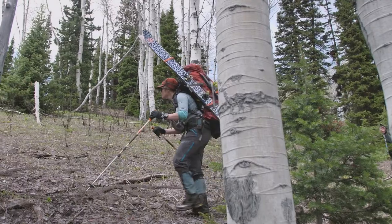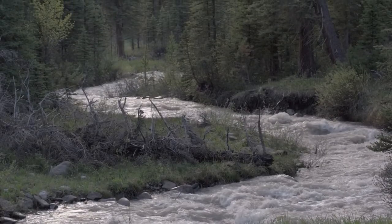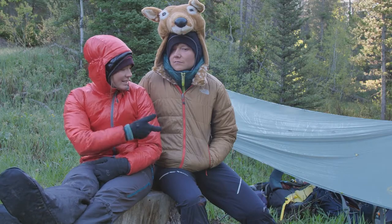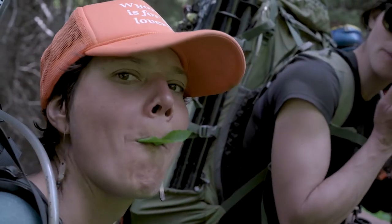Actually, a disproportionate number of our animals summer in this drainage. Like, this is the greatest density of our collared animals. I guess the reason is because it's pretty lush and there's a lot of good eating. So good. Do I have any in my teeth?